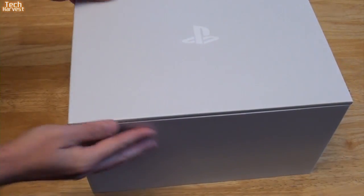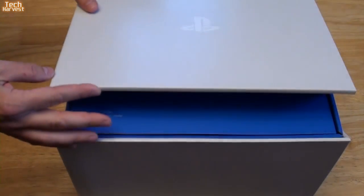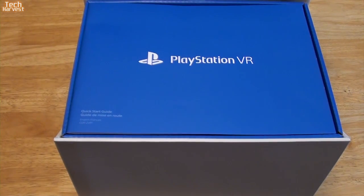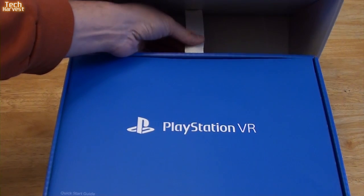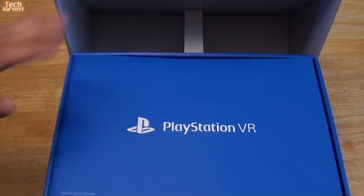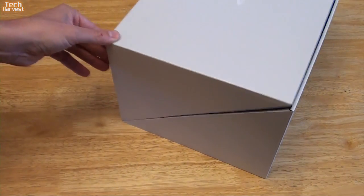Alright, so, looks like an interesting box here. Alright, this is going to open up very interestingly. Alright, wow, very fancy. You'll notice back up here, there's a little cloth piece here, a ribbon, to hold that part of the box open. So that's what the box looks like when you open it.